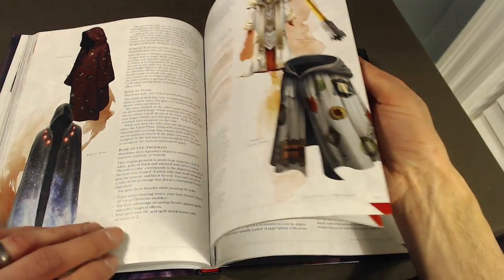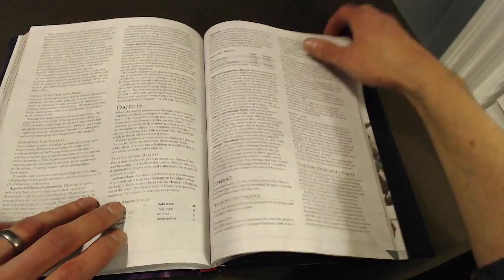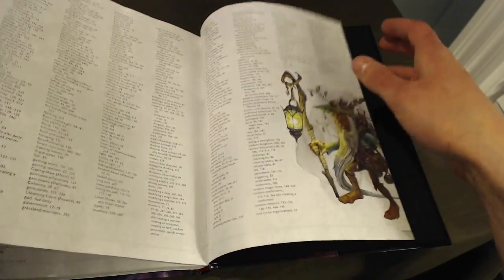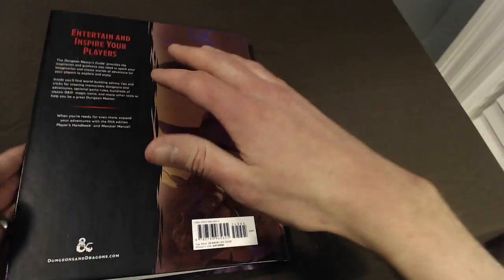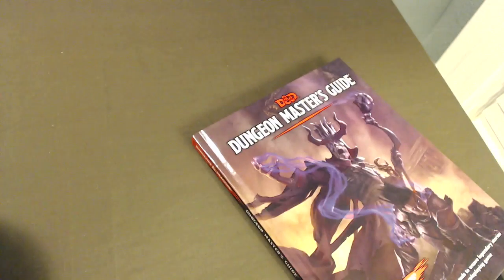And it's also got some optional rules that go beyond what were in the Player's Handbook, and it's got lots and lots of magic items. So anyway, if you want more detail on this, check out my other video on the Dungeon Master's Guide, but it is also a really solid book.